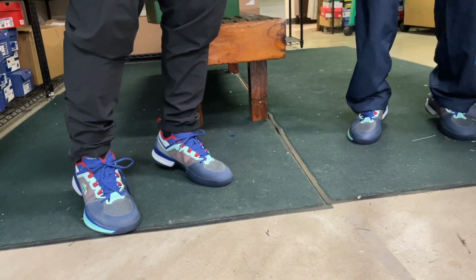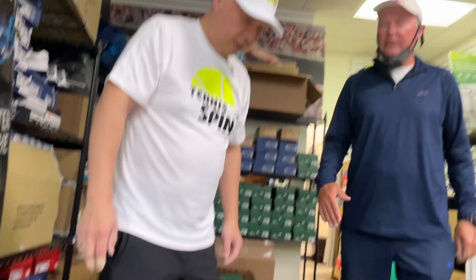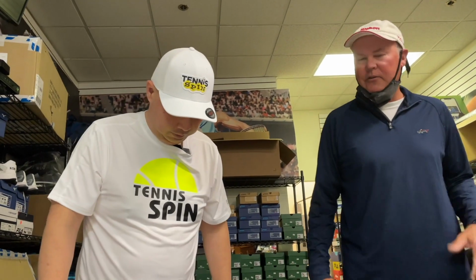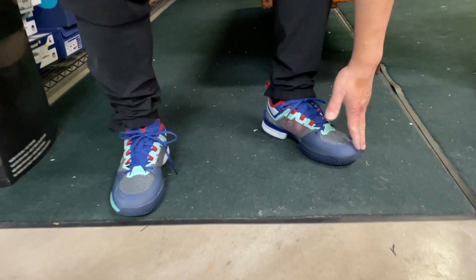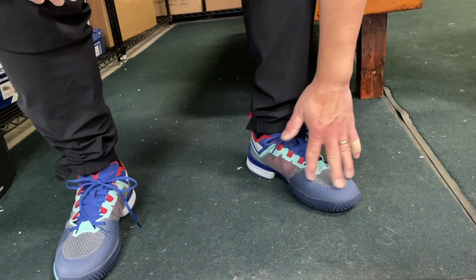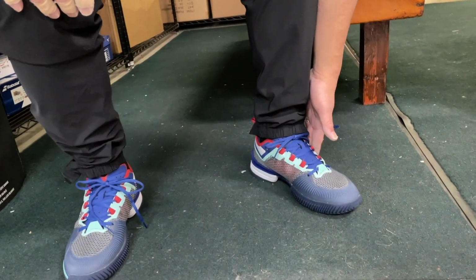Definitely feels high off the ground. It feels like it's easier to be on the ball of my foot. So it's easier to be on your toes, which is what we want when we're playing tennis. It definitely fits my foot and the curvatures of my foot perfectly.